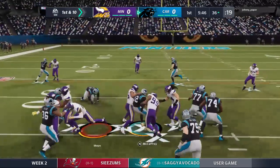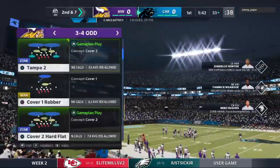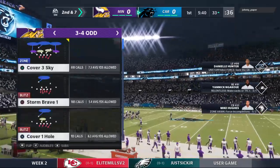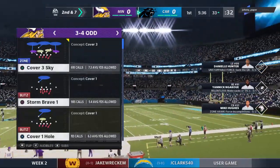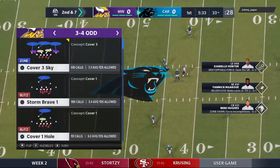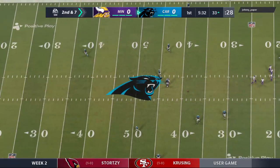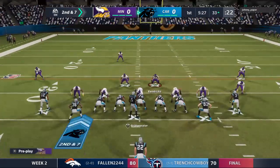On the ground, McCaffrey. And he'll have a gain of 3 to the 33. That's just a pile of bodies there, and that's when you kind of find out who's a tough guy, right? Who can stand up and make a play. It was only a 3-yard run, but for both sides, they had to walk away from that feeling like, okay, I can stand up when the going gets tough in here. 3 yards on that last carry.